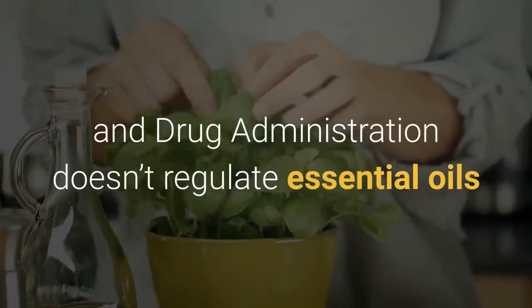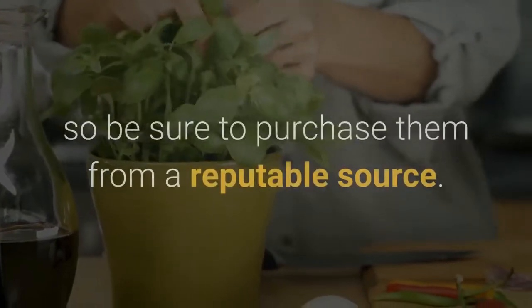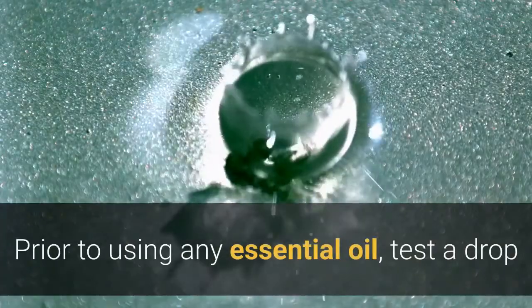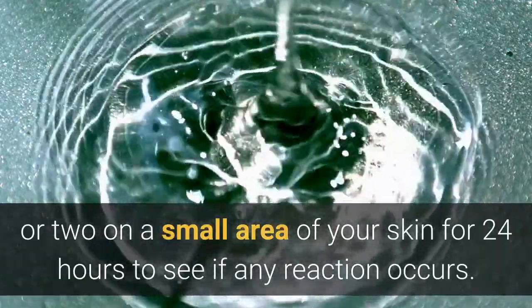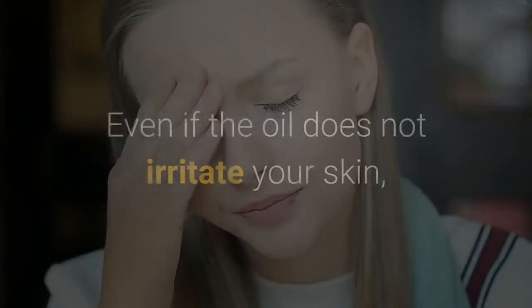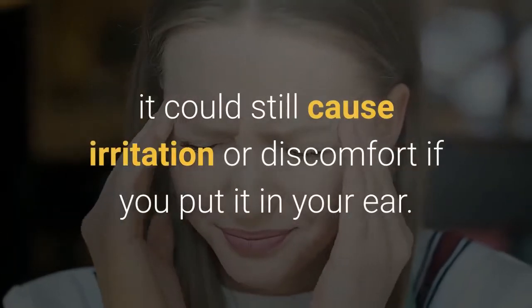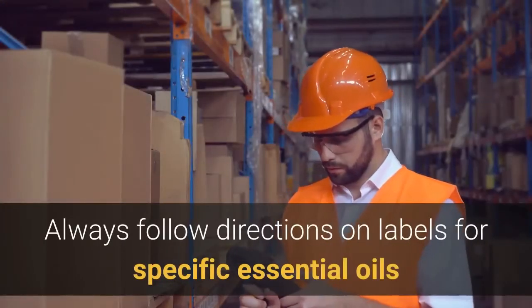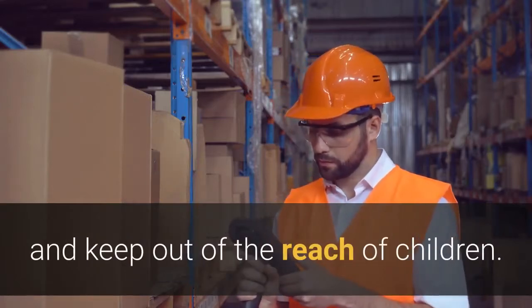Be aware that the U.S. Food and Drug Administration doesn't regulate essential oils, so be sure to purchase them from a reputable source. Prior to using any essential oil, test a drop or two on a small area of your skin for 24 hours to see if any reaction occurs. Even if the oil does not irritate your skin, it could still cause irritation or discomfort if you put it in your ear. Always follow directions on labels for specific essential oils and keep out of the reach of children.